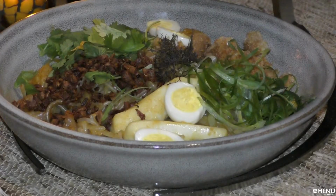There's dishes like pancit and Pinoy barbecue, and everyone's like, oh, this is your style. It's actually the first time I've ever cooked a menu like this.